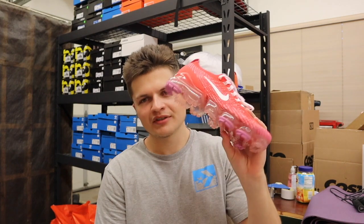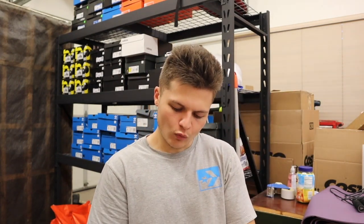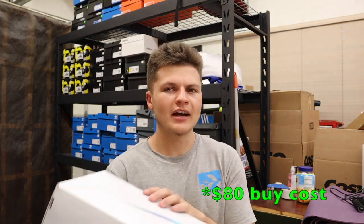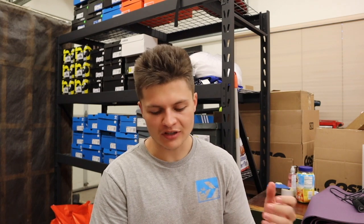Next pair I got are some Vapor Maxes. They're women's, they're flyknits. Picked these up for about, they're 120 and then 20% off, so just under 100 bucks. Not huge profits on this pair, probably only gonna make like $30 profit. They're sold comps on eBay for 180. They're sold comps on StockX for around the same price.